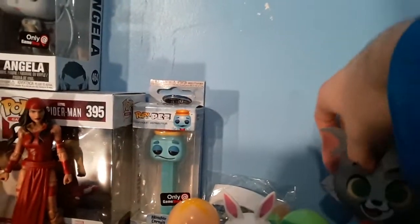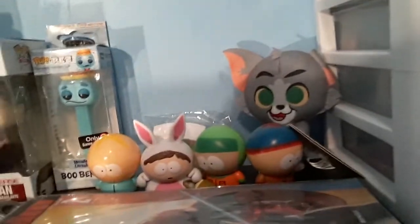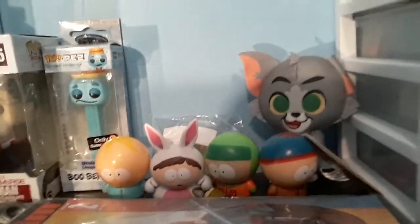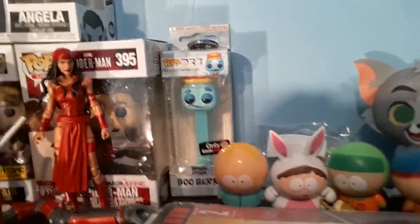And then going over a little to the left, you can see a Tom plush and some stars and Boo Berry right there, along with the main four members of South Park from when I started watching it, when Kenny was eternally dead for about a full season, I want to say. And then we go over to the right a little more.